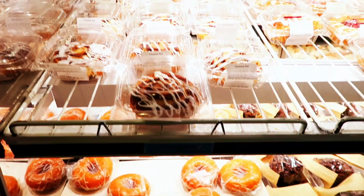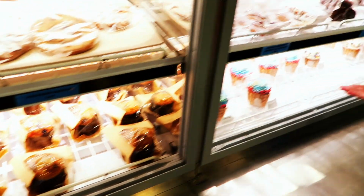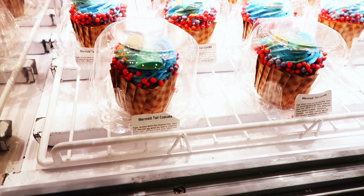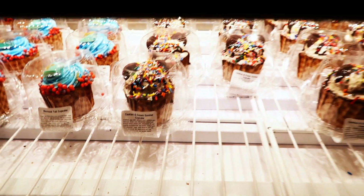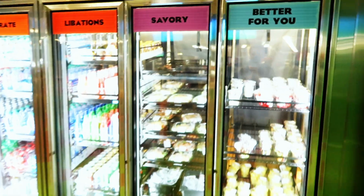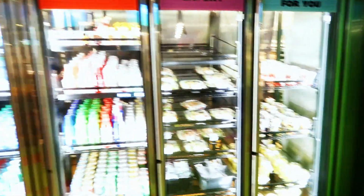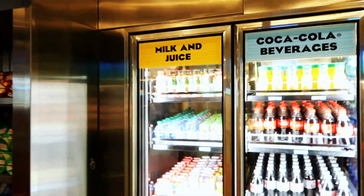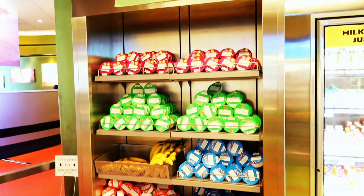So a lot of good things here. Cinnamon rolls, donuts, muffins, a lot of different grab and go items, and even some special mermaid tail cupcakes for the resort, and a cookies and cream sundae cupcake, which are two of the specialties here. So a lot of this stuff looks really, really good. And a general little grab and go section over here with better for you things, savory, libations, hydrate, beverages, milk and juice, anything that you would need. And some little cereals and snacks for the morning there.